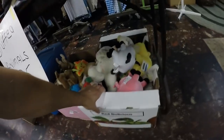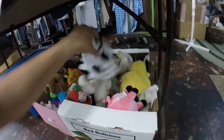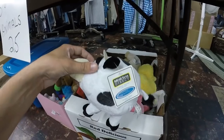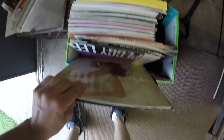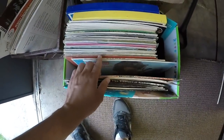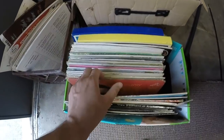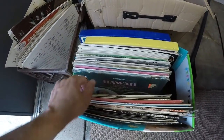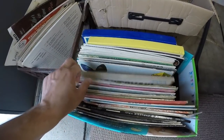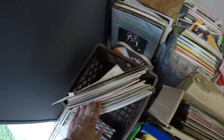Stuffed animals. What is this? Yeah, I don't know. Oregon strings, it kind of gives you a telltale sign. You see a bunch of country of what's usually in here. You'll probably get one or two Christmas ones somewhere in here, but this is the era that you find a lot of records.